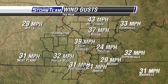Mentioned the winds are gusting. You can see as of 1 o'clock, winds are gusting anywhere between 20 miles per hour to upwards of 43 miles per hour. Because of that, red flag warnings are in effect for most of the viewing area. Just not advisable to be burning today.